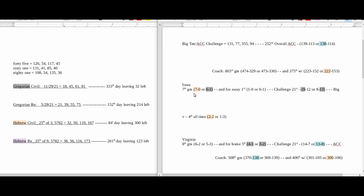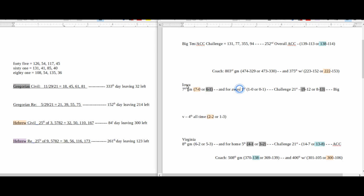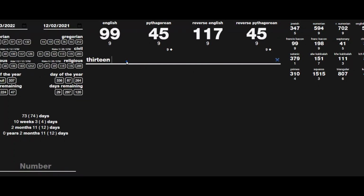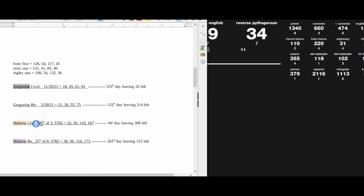And it is a day with 110 date numerology on the Hebrew Civil, and Iowa could become 7-0, like 70, for a season record with a win. 70 spelled out sums to 110. It also sums to 79, the 22nd prime number. And it's the 25th day of the third month, 253, the 22nd triangular number.